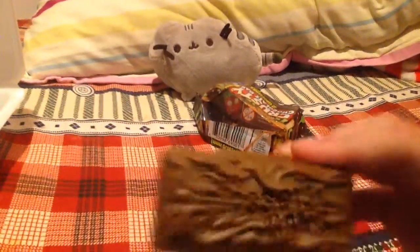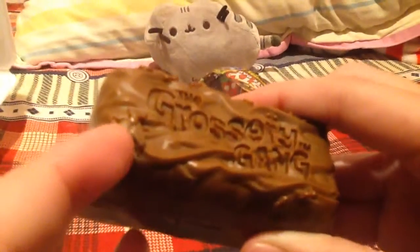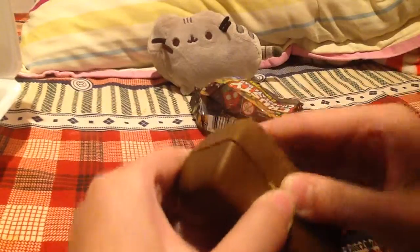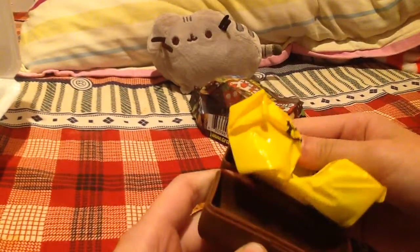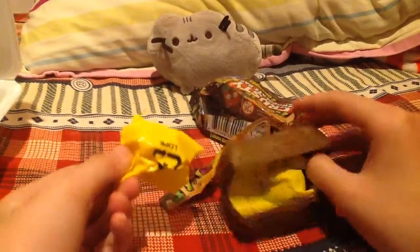Ooh, the Grocery Gang. Look at this. This actually kind of looks yummy. Well, without the bug and some flies, let me focus. Can you guys see that? Look at this. Flies, ants crawling all over it. Okay, let's open it up. I can't even open it. Okay. Yeah, two blind bags. Let's open it up.